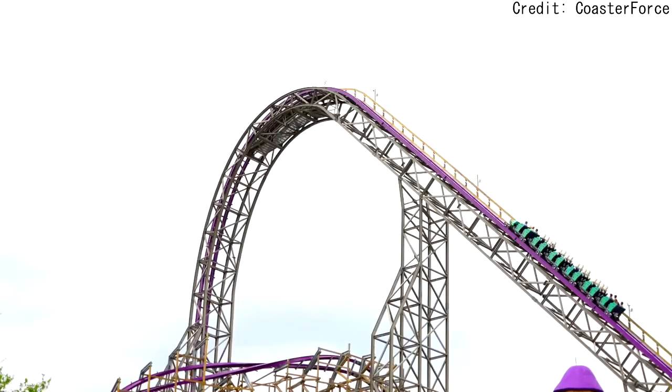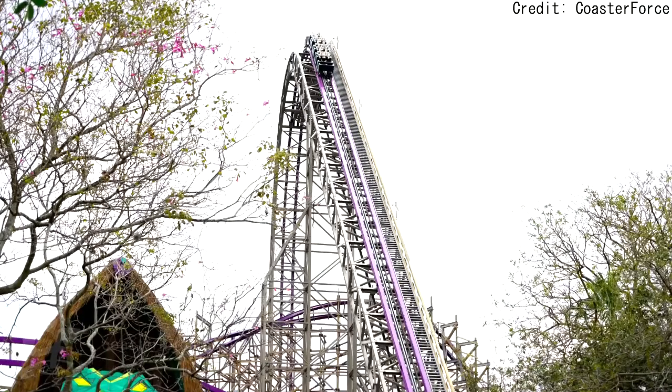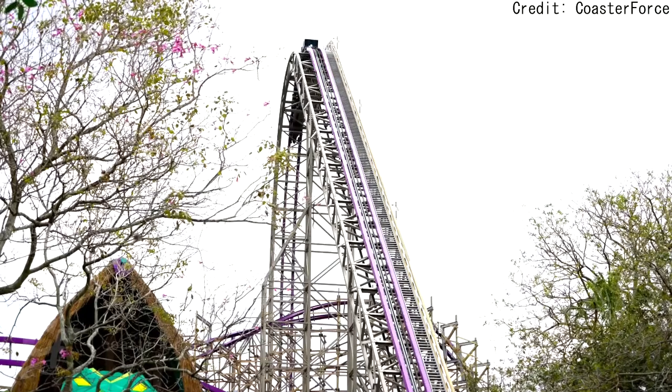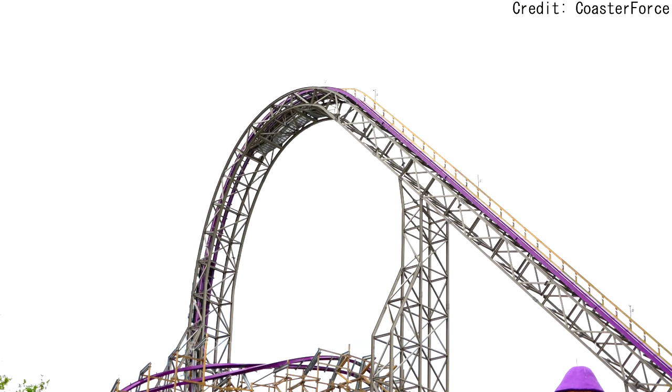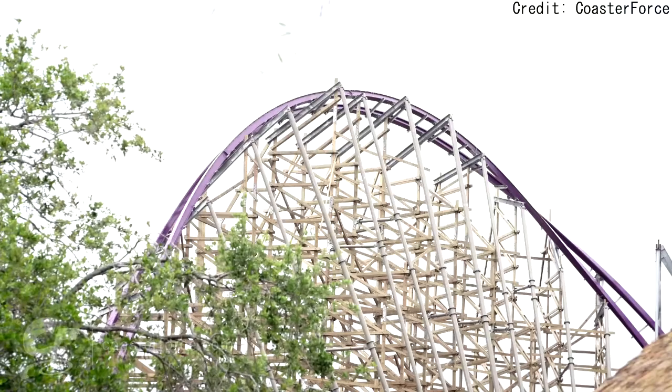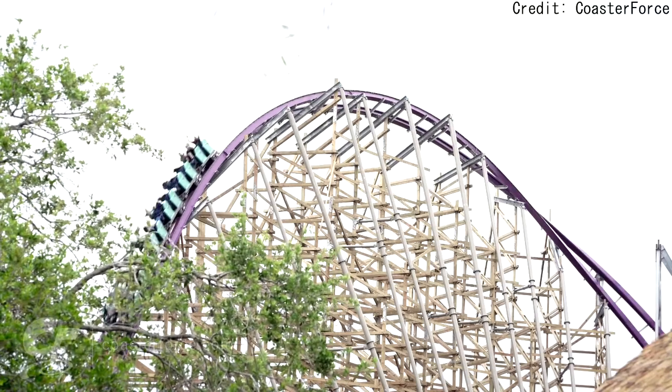Our third and final manufacturer we are going to be talking about is RMC, or Rocky Mountain Construction. RMC is at a lot of people's #1 for best manufacturer, and I can see that. I just haven't ridden enough of their greatest. Sure, I've ridden Twisted Colossus, Twisted Timbers, and those are great rides, but I have a lot more in my future. I haven't ridden Steel Vengeance, Zadra, Iron Gwazi. I just haven't ridden enough of them yet.